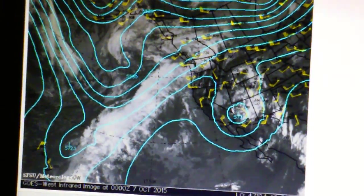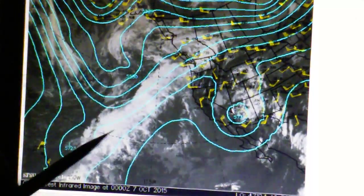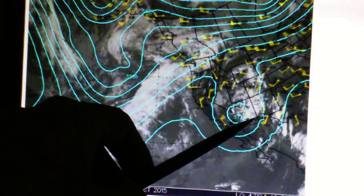This is the 500 millibar map. I have a low out here. Actually have a jet stream flow right over the top of this moisture field here, which is just shooting that right into the west coast. Got this trough here, and we have a low pressure right here. This is that mid and upper level low.